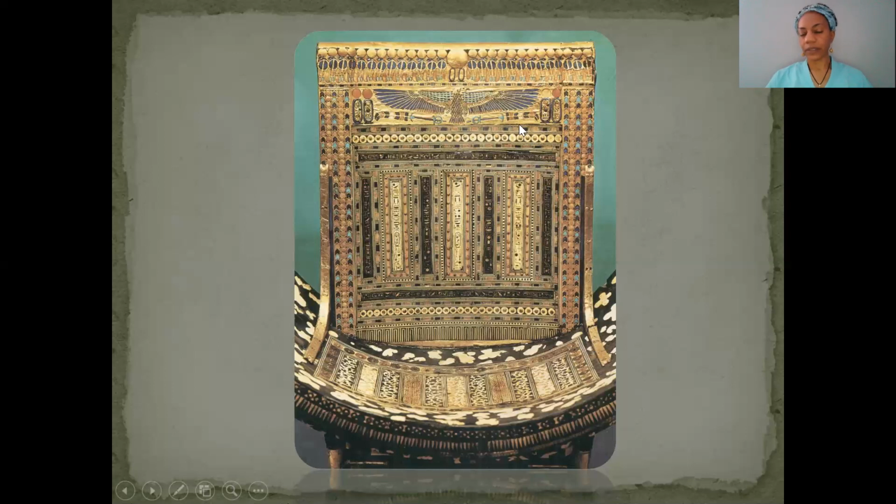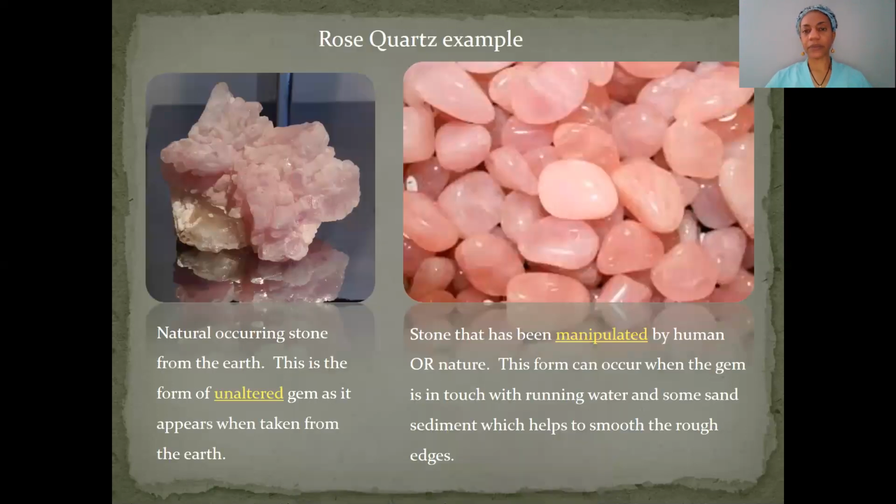So with that, I believe we're going to stop. I'm not sure how long this one is, but I feel like I should stop here. And then I'll get into the importance of understanding the difference between a natural stone and a tumbled stone. So I'm going to stop here.